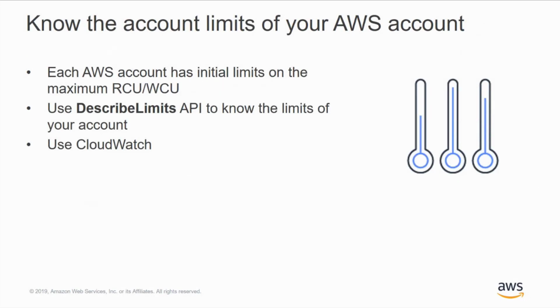And know your account limit. Each AWS account has a soft limit on maximum read capacity unit and write capacity unit you can provision on a DynamoDB table. This limit can be increased by contacting AWS support. However, knowing and monitoring those limits is important, so you can take proactive action before impacting your production. You can use Describe Limit API to know your current limit.